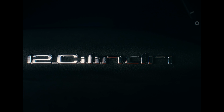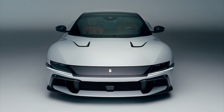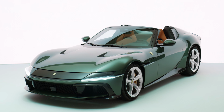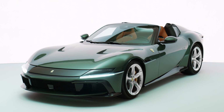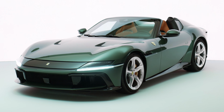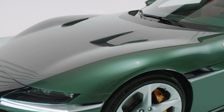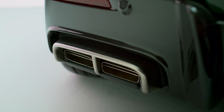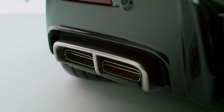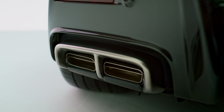Design and legacy. Inspired by legendary grand tourers of the 1950s and 60s, the Ferrari 12-cylindry combines elegance, versatility, and performance. The silhouette features simple yet harmonious lines with an integrated active aerodynamic device, front-hinged bonnet, and twin tailpipes. It pays homage to Ferrari's DNA while setting new standards in performance, comfort, and design.